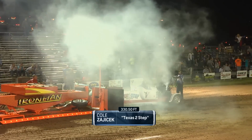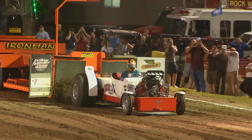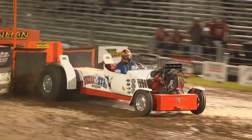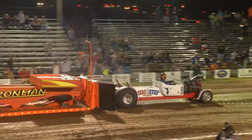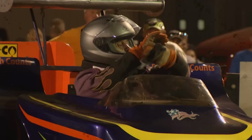That is a burnt piston. He just burned a hole in the top of a piston as he moved into second place at 3:30 and 50. A good run going, but what would have caused the piston to burn? Just got too hot, leaned out. He was lean and mean trying to win this show here in Rock Valley, and a lean motor burns pistons.